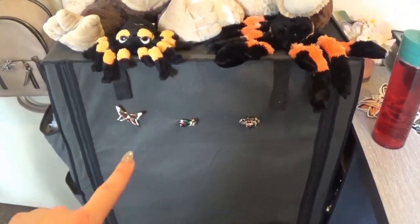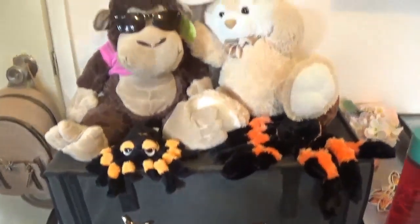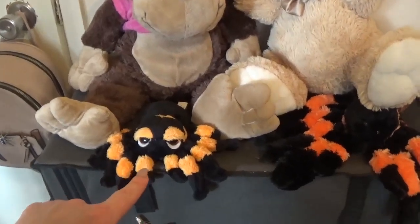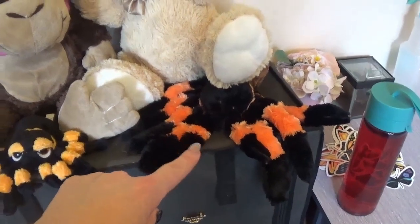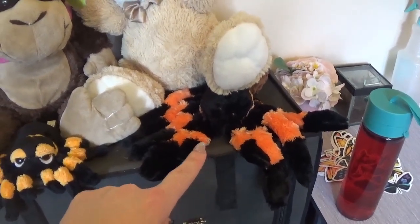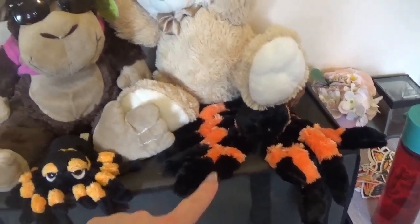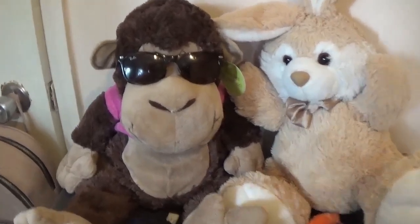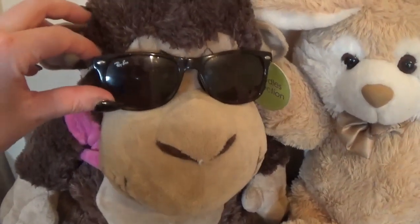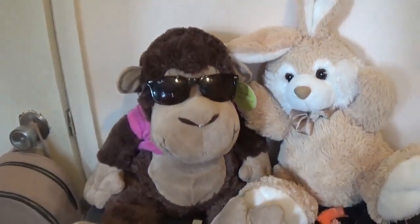On here, inside this, there's just shoes and bits and bobs that don't really need to be out, just when I need them. I've got a cuddly spider toy, again from Tanya. A cuddly spider toy I got when me and Sam visited Plantasia in Wales, and we went to see Gar and Claire. Got some of my own cuddly toys. I am a big fan of cuddly toys, and Mr. Monkey wears my Ray-Bans, so I know where they are at all times for when I need them, because I will lose them otherwise.